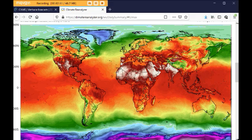Look, Spain's even in the white now. Spain and Portugal, and from northern Africa all the way across northern India there. Also, we can see Papua New Guinea has some white. A lot of the U.S. is in the white, from Texas up into Kansas, it looks like, and then in the southwest from New Mexico, Arizona, California, and down into Mexico.